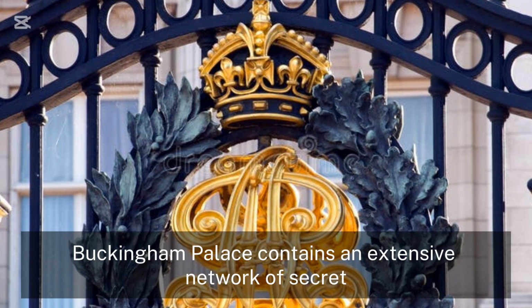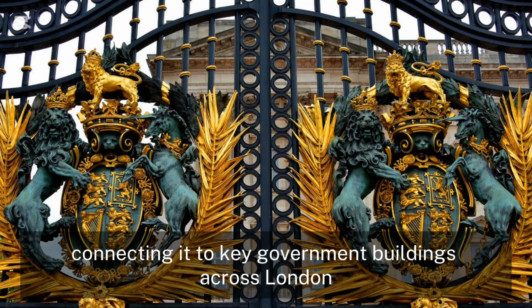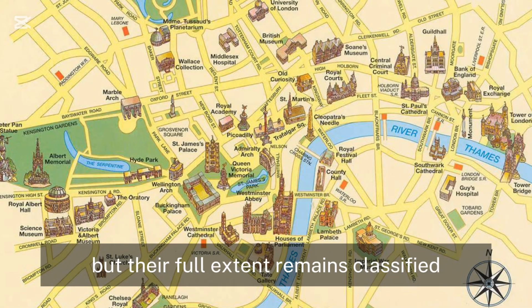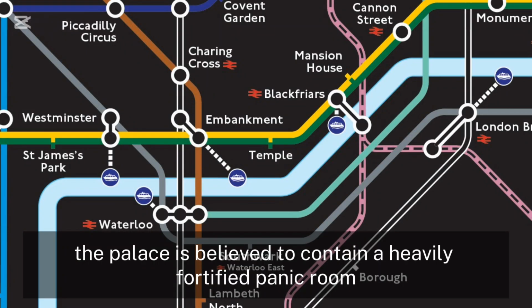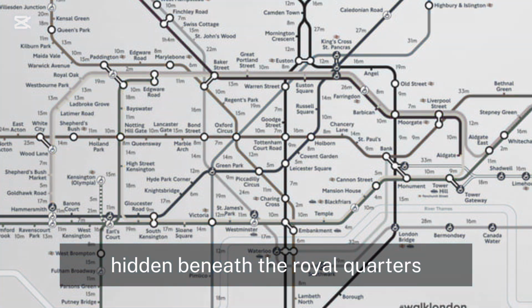Buckingham Palace contains an extensive network of secret underground tunnels connecting it to key government buildings across London, including Downing Street, where the Prime Minister lives. Their existence has been partially confirmed, but their full extent remains classified under British national security laws. Beyond the tunnels, the palace is believed to contain a heavily fortified panic room hidden beneath the royal quarters.